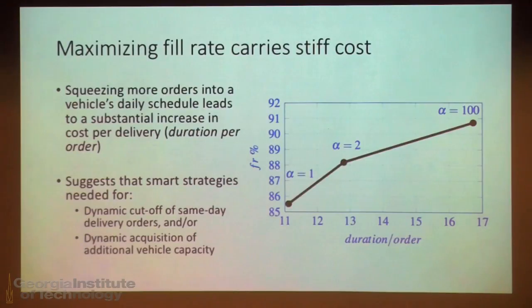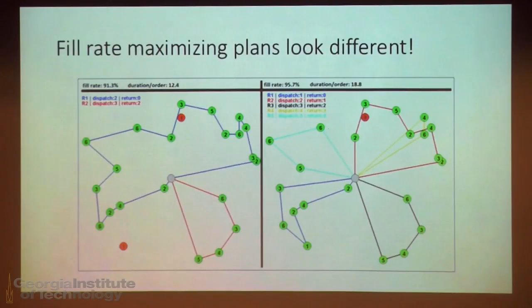And that's a fairly interesting result. A 6% increase in fill rate requires a 50% increase in cost per order. We found that interesting. And here we're looking at two different plans. The plan on the left is the balanced plan that is balancing fill rate with transportation cost. The one on the right is trying to drive as much fill rate as possible.